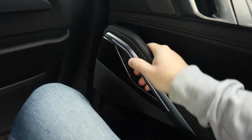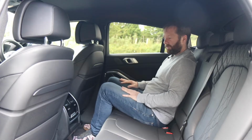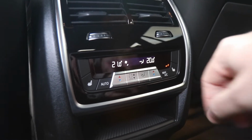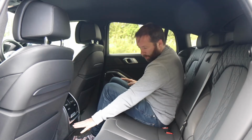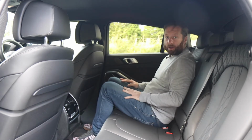You get the same large chunky door pulls here like you would have in the front. I've got separate controls back here for the climate control, and also heated seat functions for the two outer seats. There's no USB ports, but I do have a 12 volt power socket back there.